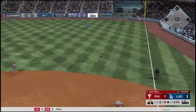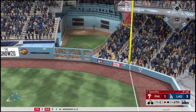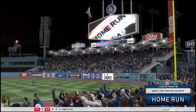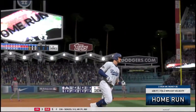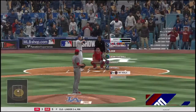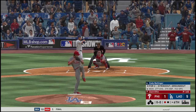Now Muncy with a swing and a deep drive to right. Out of here into the visitor's bullpen. A two-run blast to straightaway right field. Eighth home run on the season for him as they stretch the lead to 5-1.